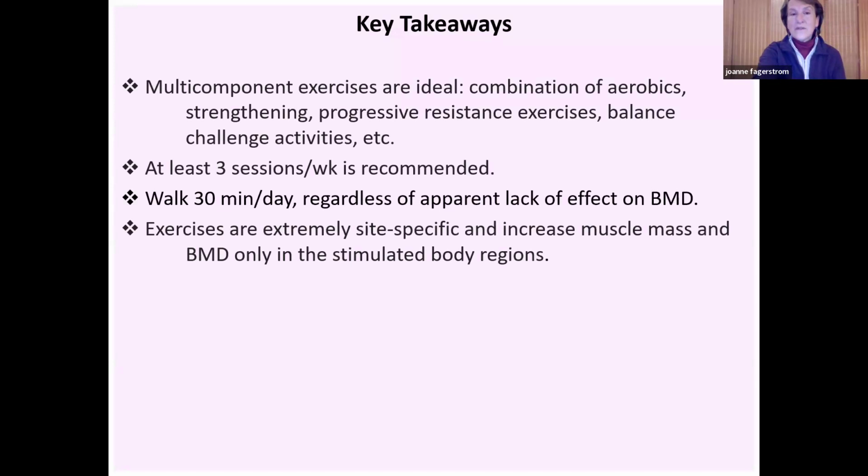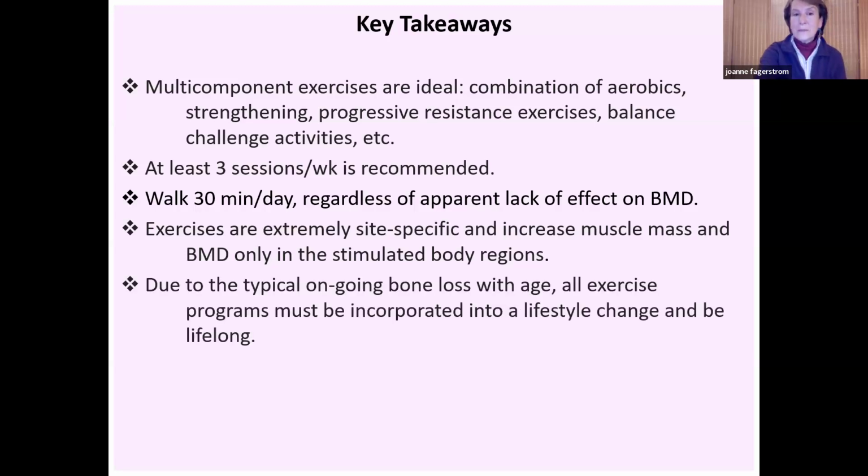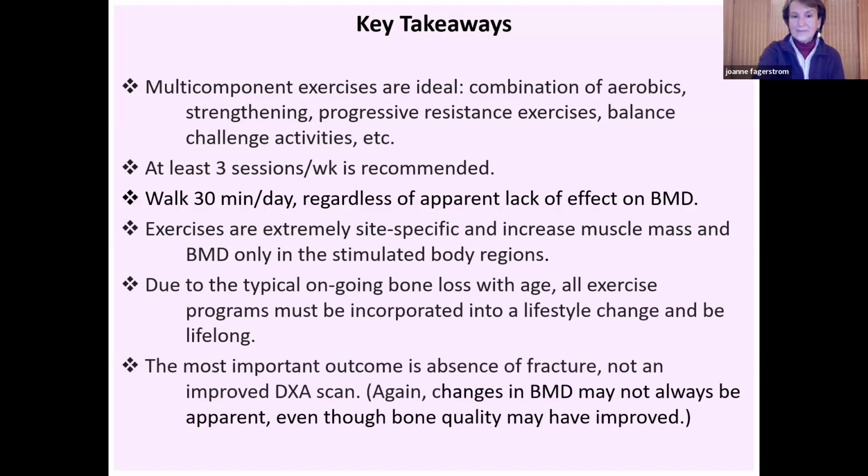The exercises are very site specific, and they will increase the muscle mass and the bone density only in the stimulated regions. And due to the typical ongoing bone loss with age, all of the exercises really should be incorporated into a lifestyle change and be lifelong, as I said a while back. And the most important outcome is not breaking a bone, right? That's what we all want. We don't want to break a bone.